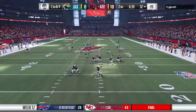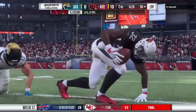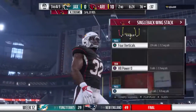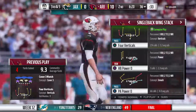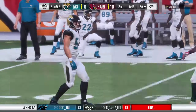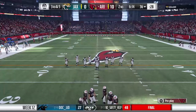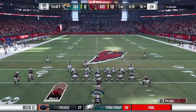Second down, Cousins. They'll leave this for Ware. 4 yards on the pickup, and that's going to bring up a third down. Everyone's got to be able to catch the football. Doesn't matter what position you play, but if you're on offense, be aware a ball may come your way. The Cardinals on third down, just 1 for 3 thus far. This will be 3rd and 5.